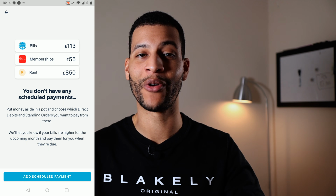there's one major difference. Monzo will allow you to make payments directly from a pot via standing order or direct debit. For example, say you have a pot for your phone bill. Not only can you automate moving money from your main Monzo account into your pot using the regular payments feature, but you can also set up a direct debit straight from this pot to pay for your phone bill.